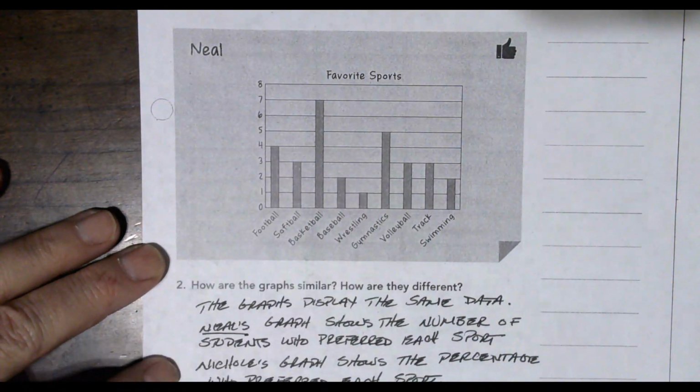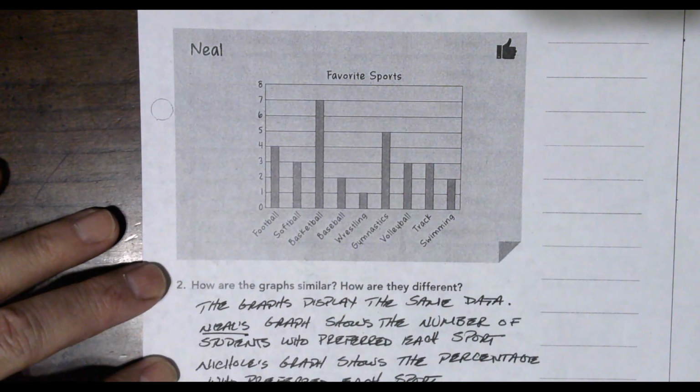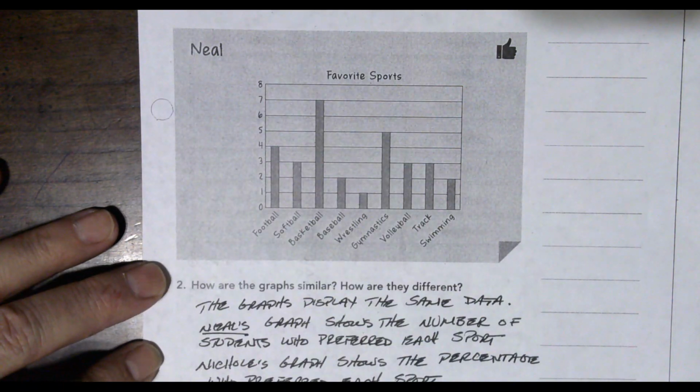So number 2, how are the graphs similar? How are they different? The graphs display the same data. Neil's graph shows the number of students who preferred each sport. Nicole's graph shows the percentage who preferred each sport.